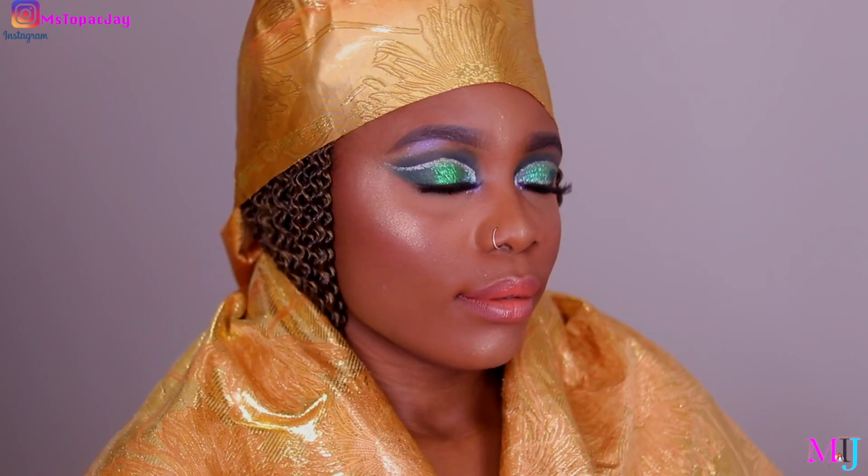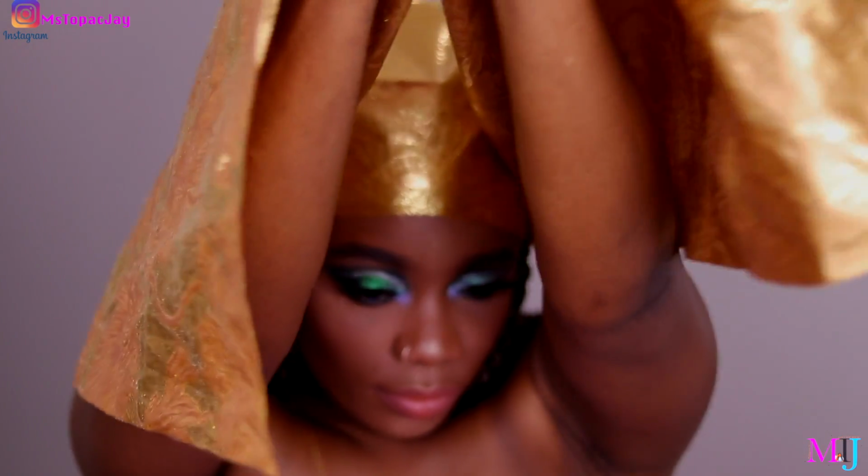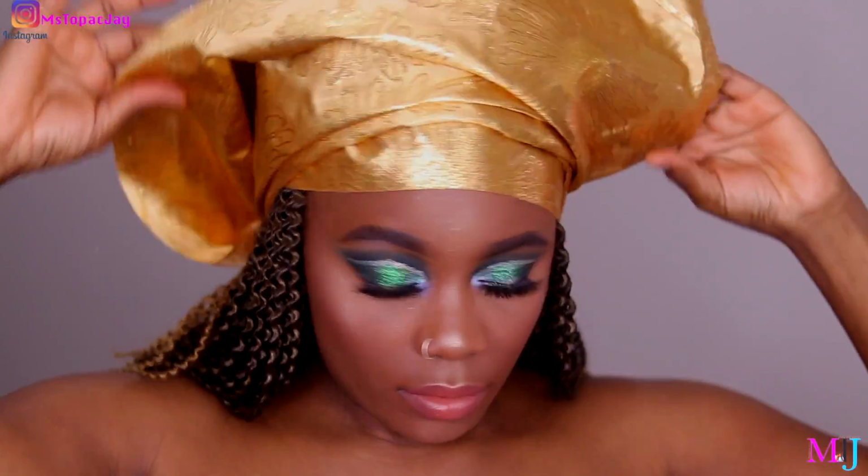Oh, by the way, I also threw on a little bit of gele. I am a Yoruba girl from Nigeria, and gele is one of our attire, so I decided to rock it a little bit. I'm not the best at tying it, but I can make it look a little bit fashionable, you know what I'm saying? So happy Independence Day, Nigeria, and to my fellow Nigerians out there, let's keep praying that our country gets better and keeps getting better.